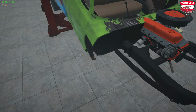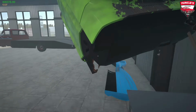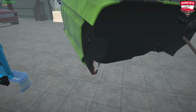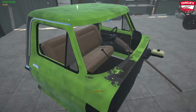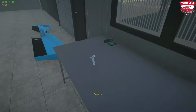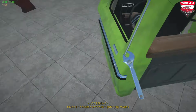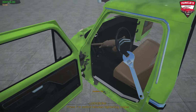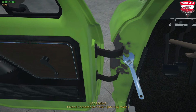So let's see if we can lift this thing up again. Alright, let's put it down. I think over here is a nice spot for it. So I'll put it down here and let's see if we can get this thing stripped. I'm going to cut all of the panels apart and then we will bolt off everything we can, like the doors and also the seat and all that, the pedals, the works.